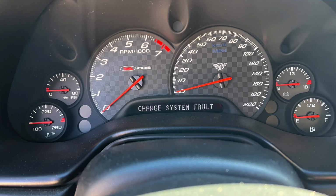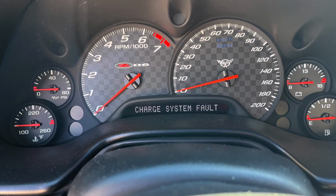Okay, never mind. I was going to show you the display up here where I got the code, or not really a code, but I don't know what it is. It pops up and it says something about the charging system. Now I'm not even getting that anymore. So, I've got 12 volts at the battery. The fuse for the crank, is it crank switch or something with the clutch crank, I don't know. That's good. I'm getting power through that.